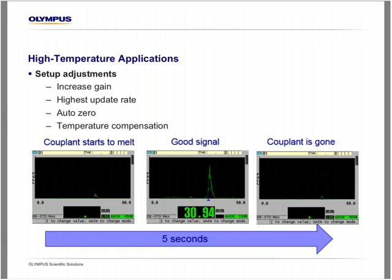You want to increase the gain about 5 or 6 dB to help get a strong enough signal when you couple on. You want to max out the update rate so that you can make the measurement as fast as possible. You also want to use that auto zero feature that we talked about. You want to use that often because it's going to compensate for the change in sound velocity in the delays.